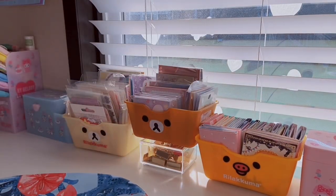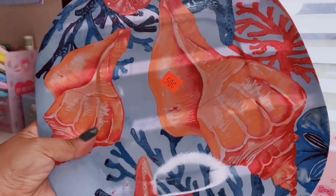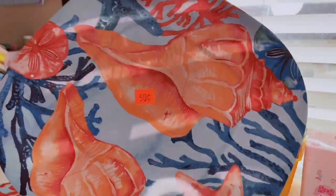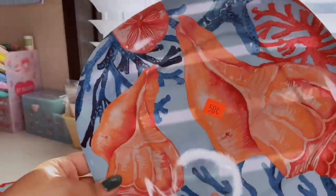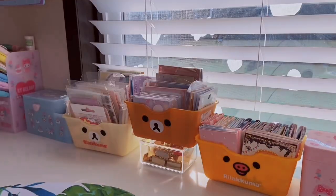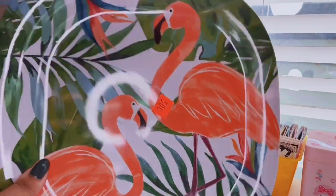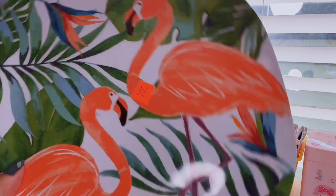Do I need more plates? No, I don't, but they're just little thin plastic ones that are great for eating sandwiches or whatever when you don't really want to use a nice plate. Again, 50 cents. So I picked up 2 of these fun, like, nautical kind of themed ones. There's a conch shell, there's a sand dollar, some starfish. I love this blue and peach. So I got 2 of those. And then I also picked up 2 of these flamingo ones with the foliage and the palm leaves. There's some birds of paradise. Those are really cool. 50 cents.